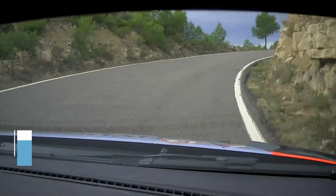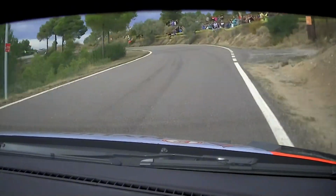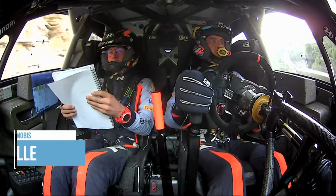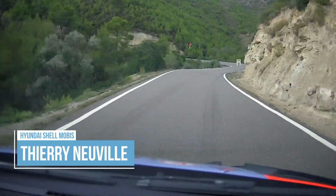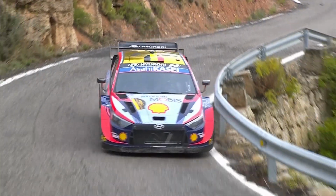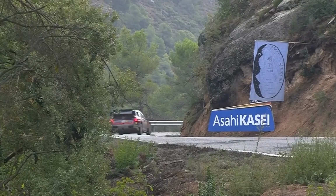Ott Tänak went 2nd quickest, but arrived at the stage end with an alternator alarm flashing on the dash, and he was soon parked up by the side of the road working on his i20. Back in the stage, and Thierry Neuville was the man who was absolutely on it. He took his first stage win of the rally and the overall lead by just 0.5 seconds. After 4 stages, Neuville, Ogier, Rovanperä and Tänak separated by just 6 seconds.